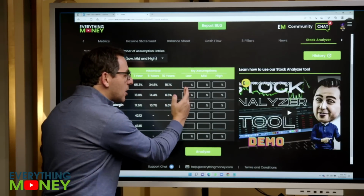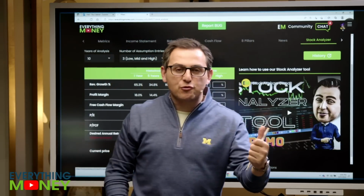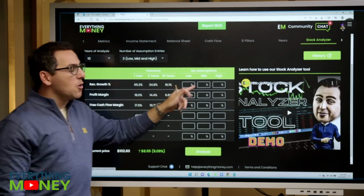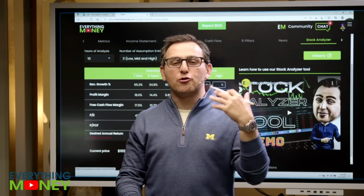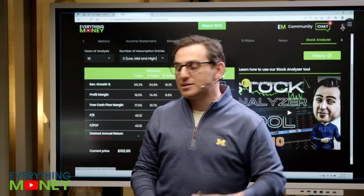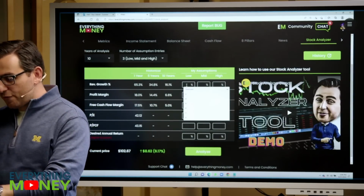I'm going to pick a really low, a middle one, and a really high revenue growth number, profit margin, all these categories. My goal is to pick low, middle, and high and find the companies that fit my sweet spot. What's my sweet spot? It depends per person. There are so many factors involved, but this will show you how to use this to get entry points in the stocks. So, entry points for revenue growth for AMD.